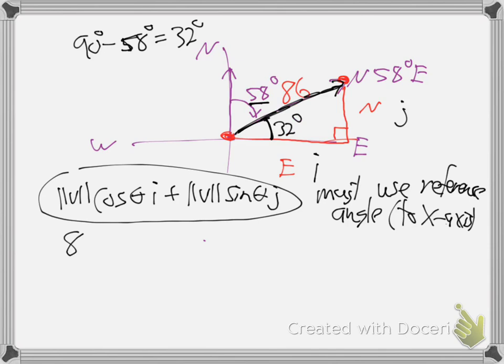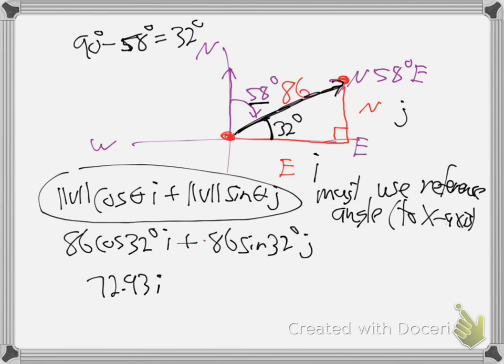So then this is going to be 86 cosine 32 for the I, and 86 sine 32 for the J. Or call it east and north, whatever. So 86 cosine 32, I'm getting 72.93 I, and 45.57 J.